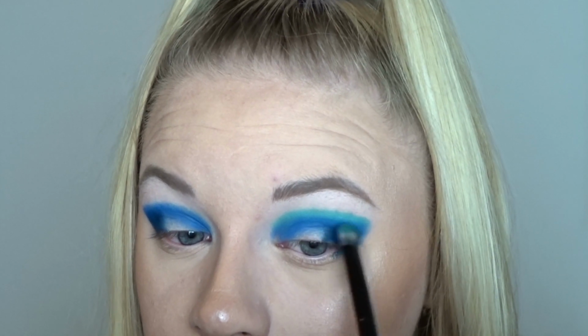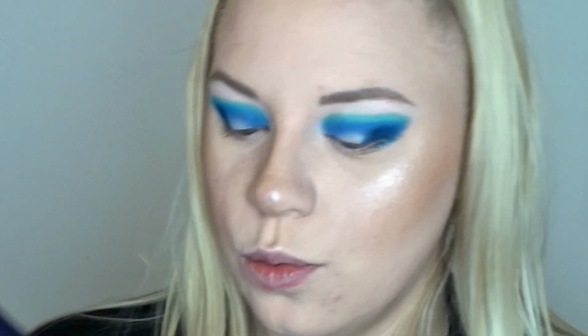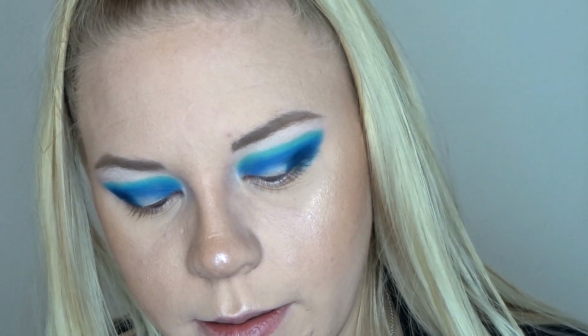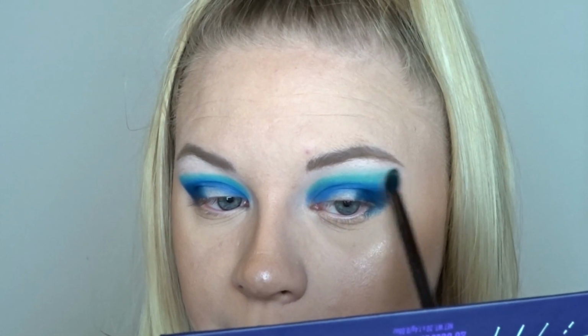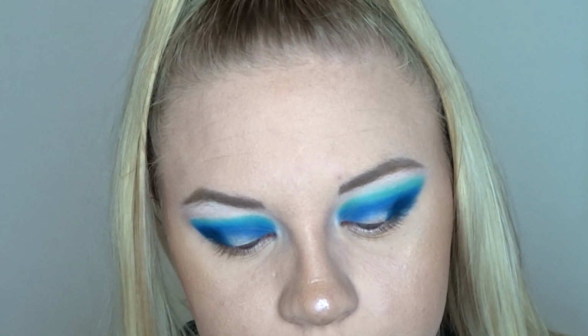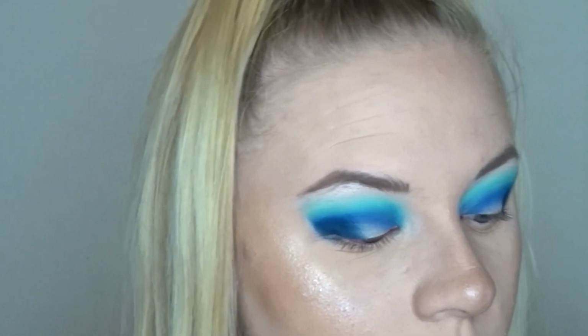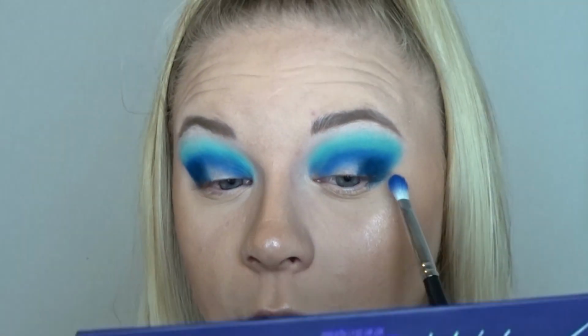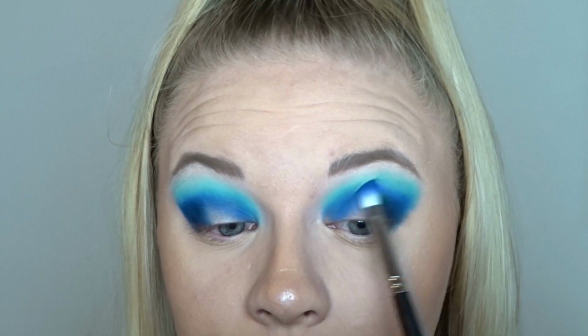to blend it out. And then I'm going to take this shade here, which is called Wish. Very kickbacky. And I'm just going to use that to start to blend out the very top edge. Okay, so we've still got this harsh blue line here. So what I'm going to do is I'm just going to go back in with that brush I was using the blue with and just start to buff that out slightly, just so it blends into the green.